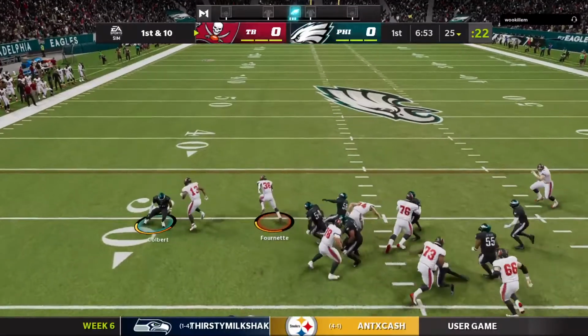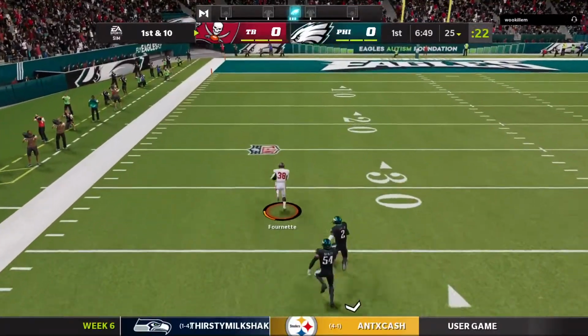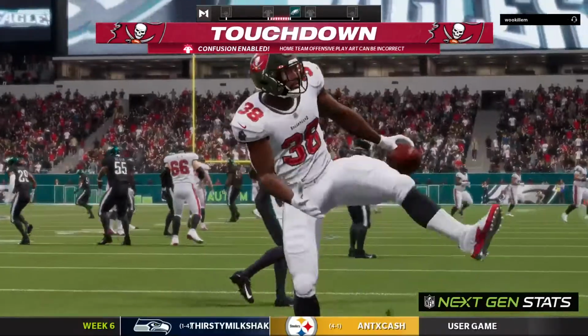On the ground, this is Leonard Fournette. And he's free going down the left side. It's a foot race. The 30. 10. 5. Touchdown, Tampa Bay.